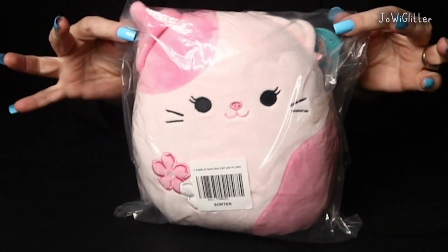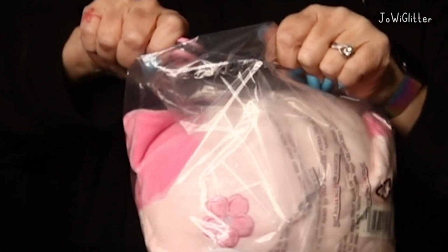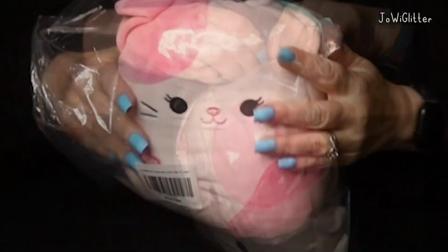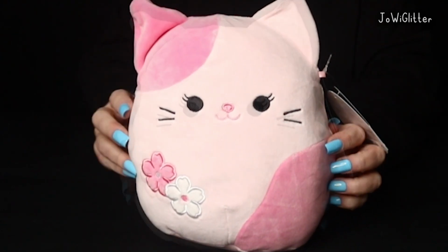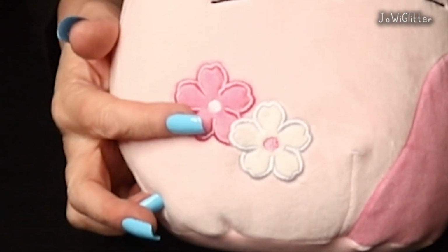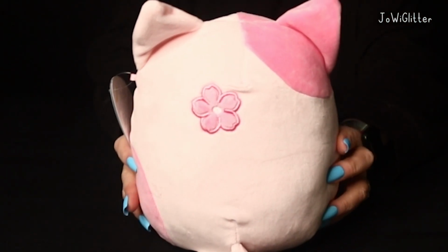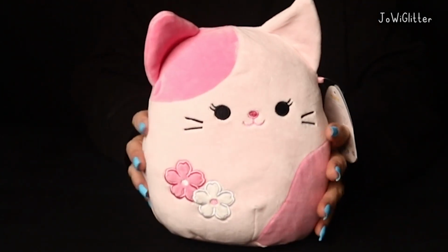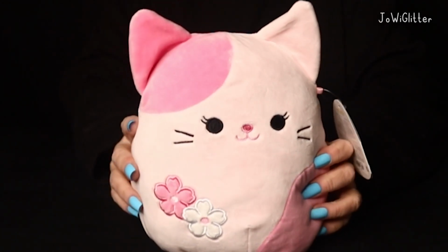Okay, let's get this beautiful kitty out of this plastic. She is so beautiful. Apparently Sakura means cherry blossom in Japanese, so she's kind of a cherry blossom theme. She even has one on her back and I love that. She's beautiful. She actually matches one of my Animal Crossing islands, which is set in cherry blossom season.